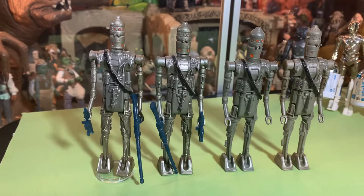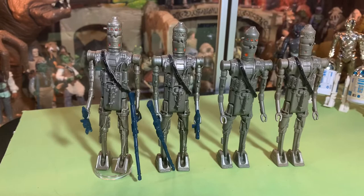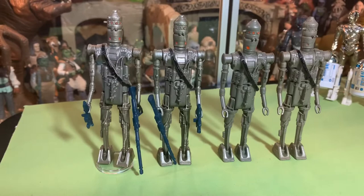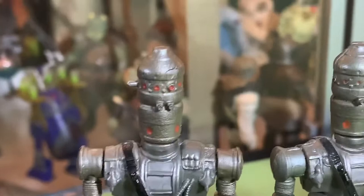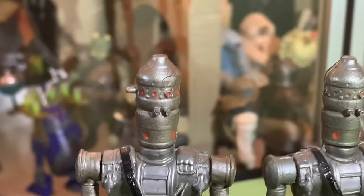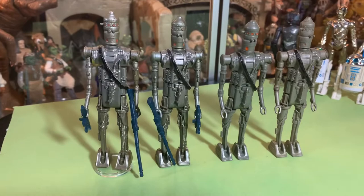But IG-88 was one of the bounty hunters and one of my favorite droids. I really loved IG-88 as a kid. I liked that he came with two blasters, a rifle and a stormtrooper blaster. I thought it was so cool that he had these clawed hands and he looked just menacing. Bunch of different eyes, his red eyes on there and all these other weird looking eyes looking around. It was so cool. It was like you were looking at a thing from Saturn 3 or whatever. I loved that movie as a kid, and this guy kind of reminded me of the robot from that movie. So he was really cool.